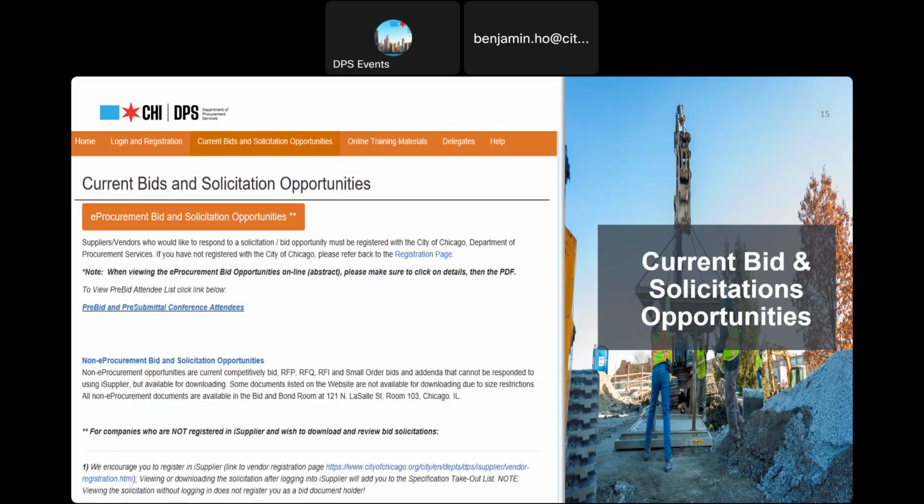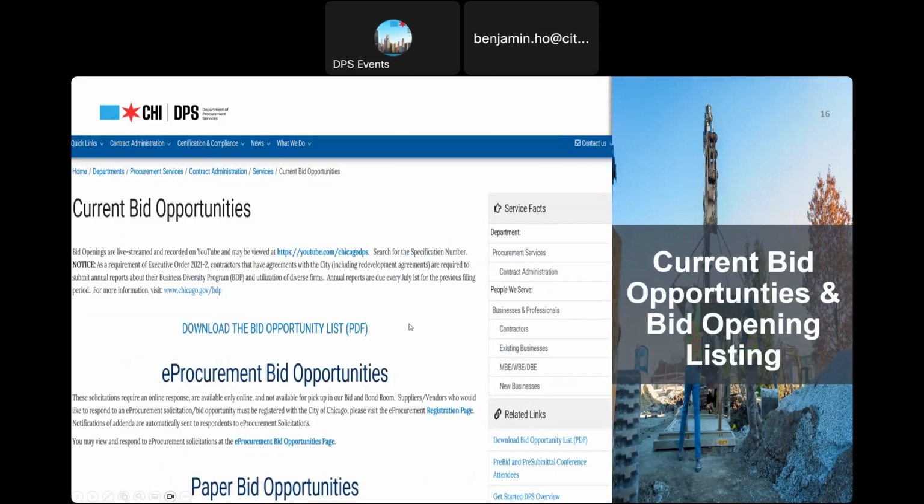Once you have registered, then you can come to current bid and solicitation opportunities. So this is an orange button here. And this will show you all the current bid opportunities that are available with the city of Chicago. And when you click through there, you're going to come to this link.